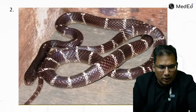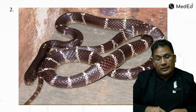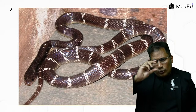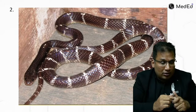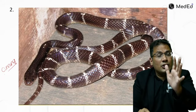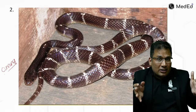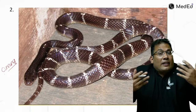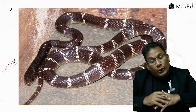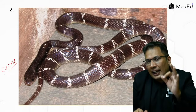Now this is very interesting, guys. This is a very poisonous snake, which is steel black in color, which has white transverse lines. It is a very cunning snake, and it has a tendency to bite people in their sleep. At night time, it will try to sleep along with humans because of the body heat. It feels very cold, so the snake tries to sleep with human beings. During that, there can be accidental injuries because of the movements of the human beings. The person dies in his sleep.